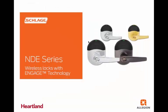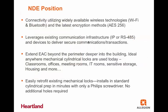Okay, that's an overview of AD. So I'll jump back into NDE. The NDE is a new product. And just to mention, the AD is communicating on 900 megahertz, as far as the wireless communication. With the NDE, it's more widely available technologies with Wi-Fi, Bluetooth, and we're also utilizing AES 256. So you're probably familiar with 128. We've stepped it up with advanced encryption methods.